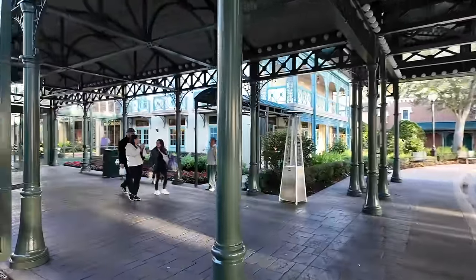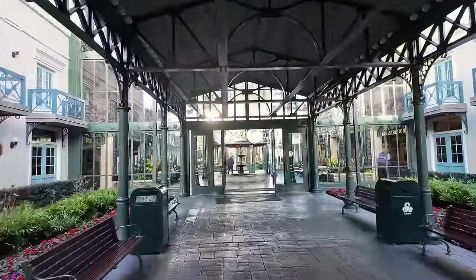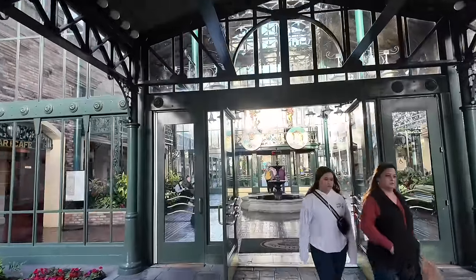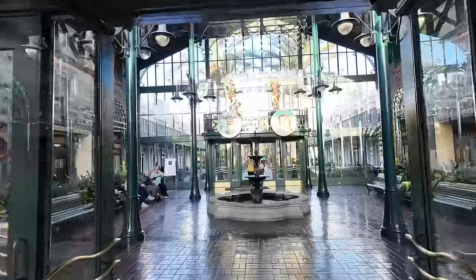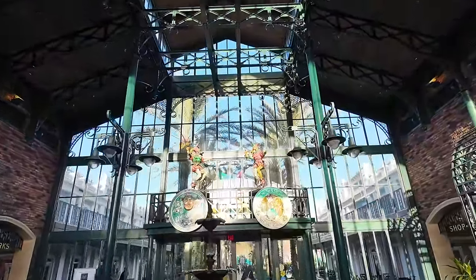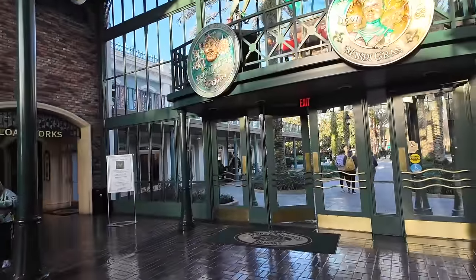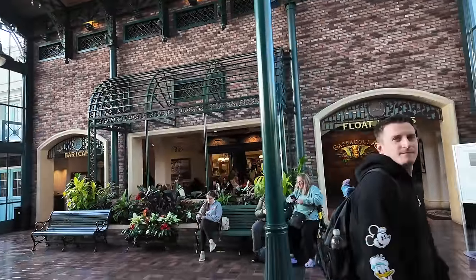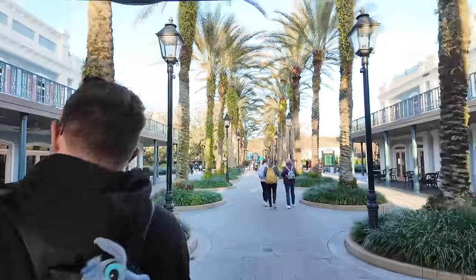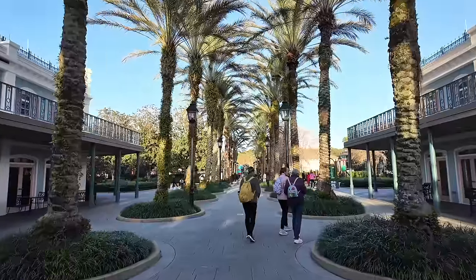And welcome to Disney's Port Orleans French Quarter, where it's Mardi Gras every day. I do like this resort. That's where you get the beignets from. We'll be getting them soon, but we're heading to the quick service to get some dinner first, because beignets is not a meal.